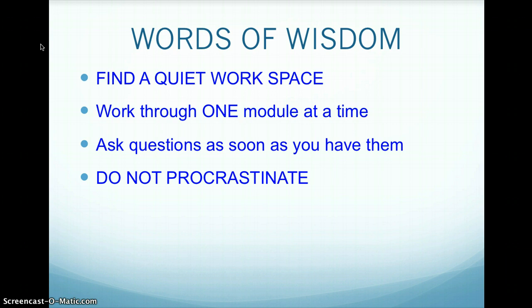So just some words of wisdom overall. First, find a quiet workspace. I can't emphasize that enough. I'm sitting here recording this right now, and my 4-year-old son is at daycare. I would never in a million years try to do work with him next to me because it just would not work. And you understand what I'm saying. You have to find a place that's your own, where you can concentrate. Work through one module or week at a time. Don't become overwhelmed. Don't look at all the stuff you have to do. Look at a week in its entirety and say, okay, this is what I must do now.